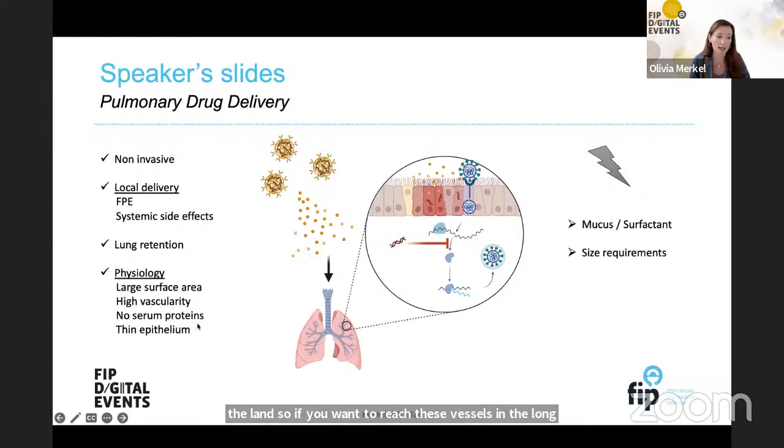And for nucleic acid delivery, it's very important that the lung has no serum proteins, because serum proteins usually contain RNases or other nucleases, and they would degrade the RNA. And since they're not present in the lung, we have a very low RNase concentration within the lung. We also have a thin epithelium, which again is more an advantage for delivery through the lung if you want to deliver beyond the so-called blood-air barrier.